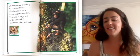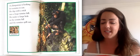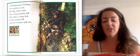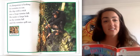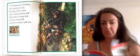A chimpanzee is looking for termites to eat. He digs with a stick in a huge termite hill. He makes a large hole in the termite hill, and the termites spill out. Ugh, I hope I'm not there when that happens.